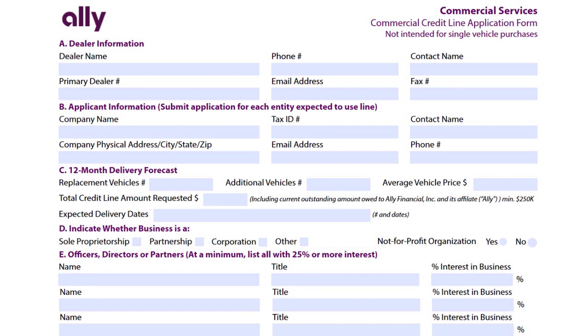So you can see here, they want to know about the dealer. So you have to put the dealer name, primary dealer, the phone number, email address, all that kind of great stuff, right? And then you put the information about the applicant. That's you. That's your business. You've got to put your tax ID number. That's your EIN, right? That's your employer identification number. Put the company physical address, the city, state, zip code, email address, all that kind of great stuff. Put that.